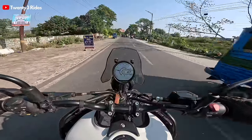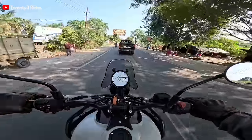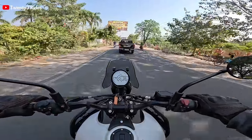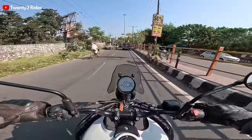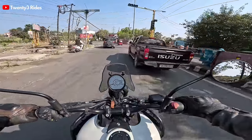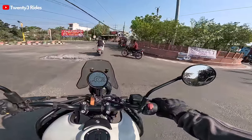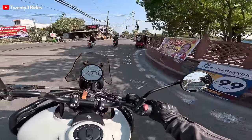So today we'll be riding the all new Himalayan on the Delhi-Dehradun highway. On this highway run that we are doing today, I'll be sharing some of the finer nuances that most of you have been asking me about the new Himalayan and the Sherpa 450 engine.